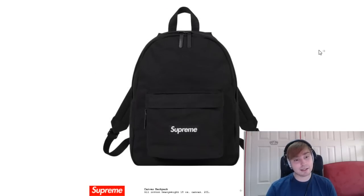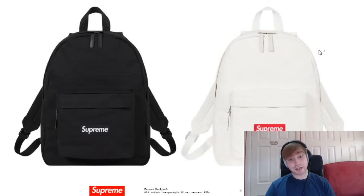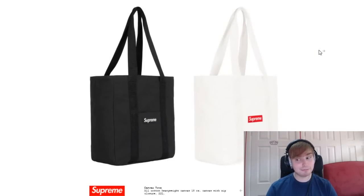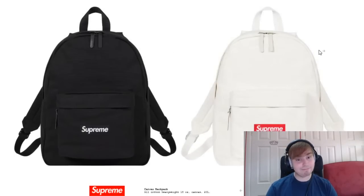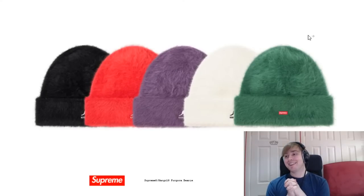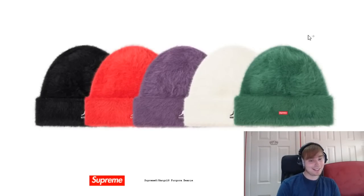Canvas backpack. Cream colorway, though. Not gonna lie, it's not bad. Right, beanies. Oh, the beanies are here.